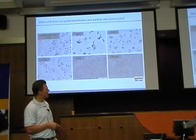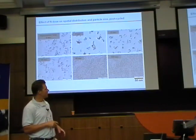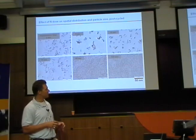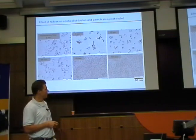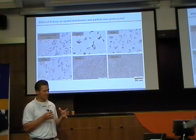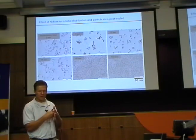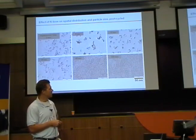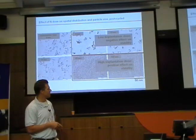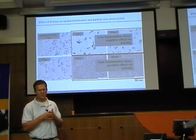But then what we could do is actually run these over periods of time where we cycle them. And what we found was that higher amounts of nitrogen resulted in much better retaining of the surface area in the particles. And this is basically based on the fact that the nitrogen doping in the surface caused the platinum to adhere better to the surface. So in these cases, we had less migration and dissolution and reprecipitation, and particularly migration. And as you got to higher levels of nitrogen content, you had a very positive impact on stability in that the platinum particles weren't as free to move around on the surface.